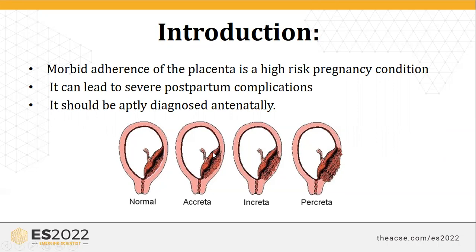Accreta is basically just close adherence of the placenta to the uterine wall. Increta is invasion of the placenta into the myometrium, and percreta is invasion through the myometrium, and often it invades the adjacent structures, which can be the abdominal wall, it can be the bladder, it can be adjacent muscles. I'll show you a few examples in my presentation.